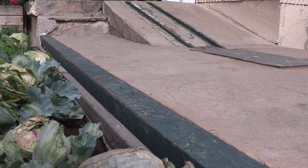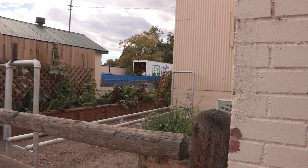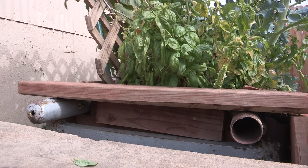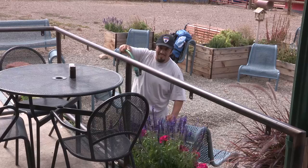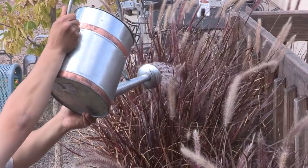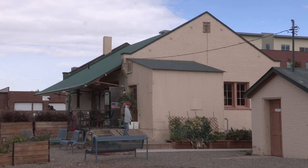And then there are old oil drum racks, one of which we actually had an Eagle Scout build a garden box around so that it doesn't touch the oil drum rack and the soil doesn't either. And so we're able to grow food from within this old historic piece of equipment. But it's really fun to just see the history in the building every day.